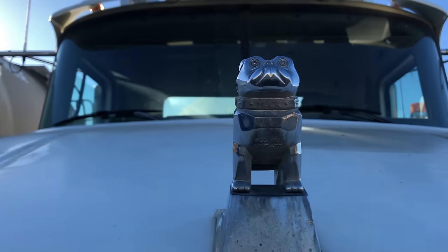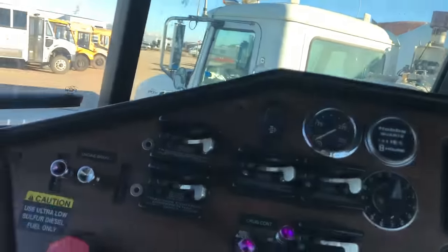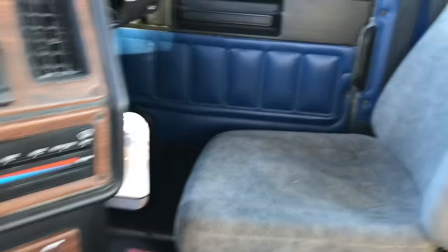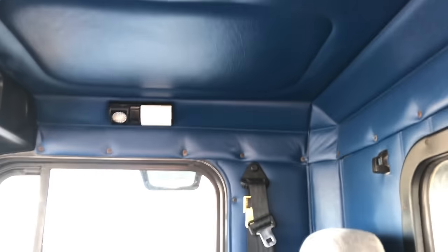I gotta get one of those for my bench. Little shaker. Oh man, they had the armor all going on this thing. Someone took a little pride in the interior. Polished up the chrome rings. Look at the glitter knobs. Yeah, I like people to take pride in their vehicle and keep it clean. It's nice to see.